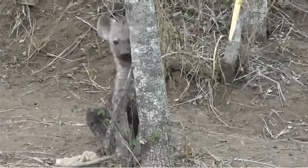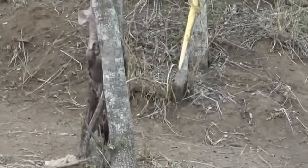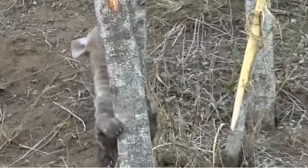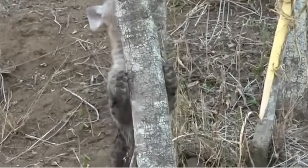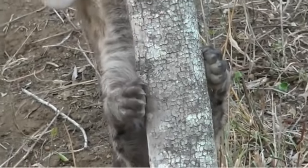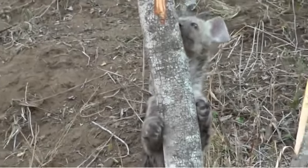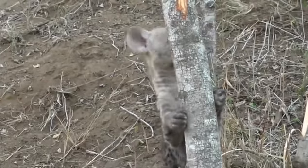And for those of you who don't know what anal pasting is, hyenas have a very elaborate olfactory scent marking organ in their bodies. They use glands in their rectum to paste grass and sticks all over the place that tell a variety of different things.